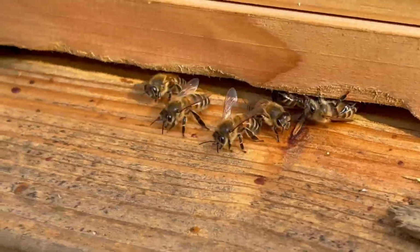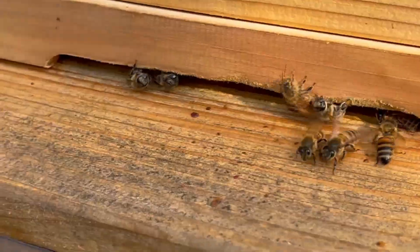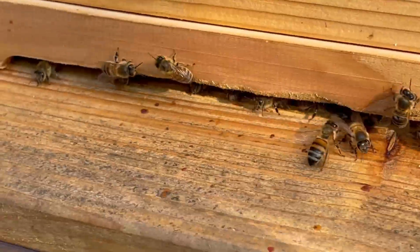They look healthy, they sound wonderful. I haven't got my veil on, and I've got my hands here with no gloves, but you can see they're not at all intimidated at this point. They are looking really lovely.